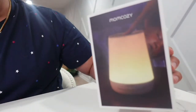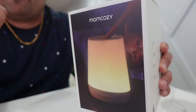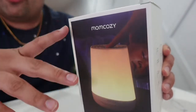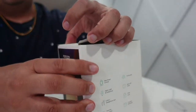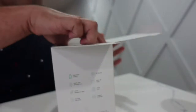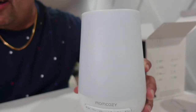So here it is. This is the Mom Cozy baby sound machine, or this will work for pretty much adults as well. I myself love those soothing sounds, like certain Spotify albums which I like listening to that kind of help relax me. But if you want something by the side of your bed, highly recommend this one. So let me just try not to break the box here. But here is the Mom Cozy white sound machine.